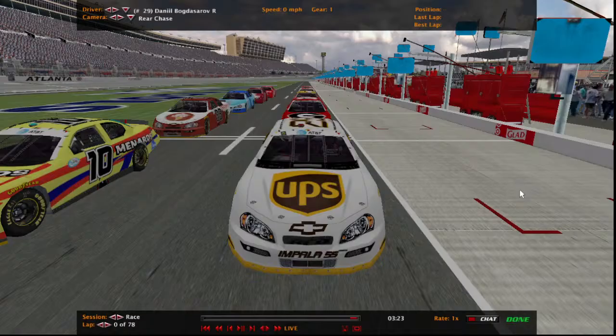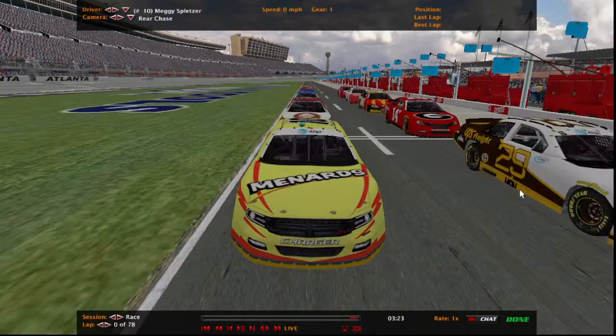I tell you, Shane Kane's such an acrobat this year. I'll tell you, 3 flips already for him. Daniel Bogasarev in the UPS colors. And next to him, someone who's finally going double duty, Maggie Splitzer in that Menards Dodge Charger.